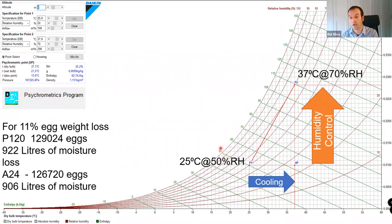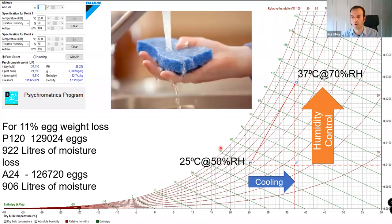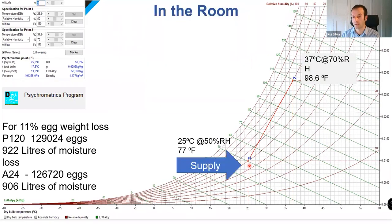And that's why we are talking about this. And the egg weight loss, I think, is critical, and temperature and relative humidity and the right CFMs are critical to have your machine working properly. So this is what your machine can work with, and this is what you are giving to the machine. Again, talking about the egg weight loss, remember that you can lose around 900 liters of moisture across one cycle in one of these machines.